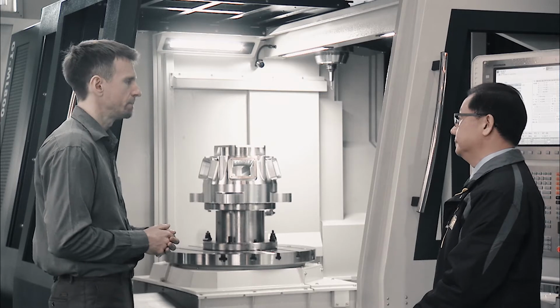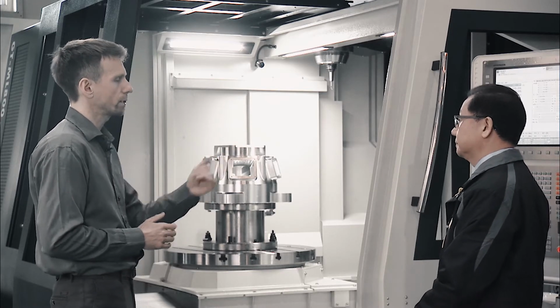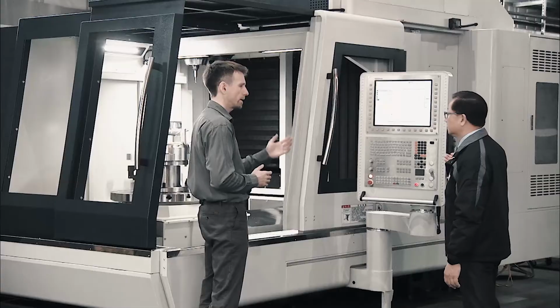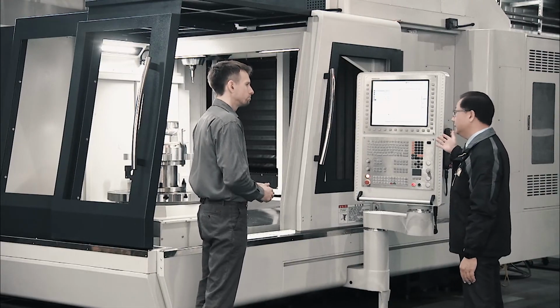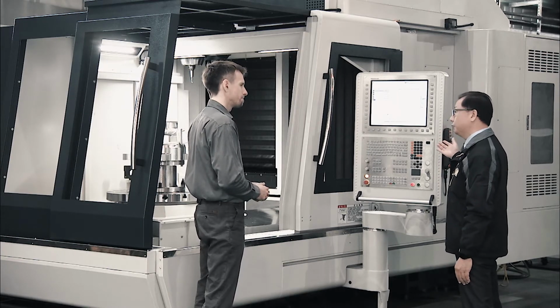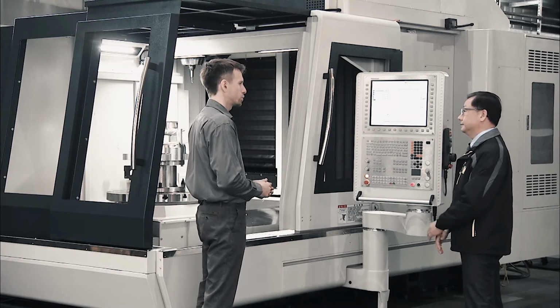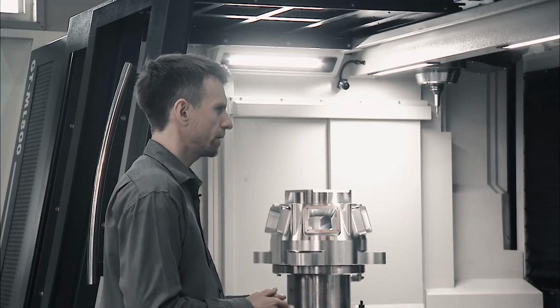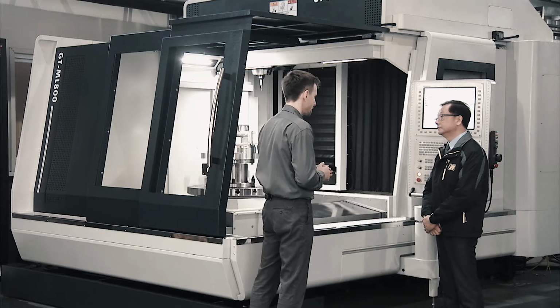Yeah, that's right. Okay, and lastly, let's talk real quick about the controller, Joe. So the standard controller is Heidenhain, right? Yeah, the controller is Heidenhain TNC 640. We can install Siemens F40D as well. All right, so two options for potential customers. Yeah, that's right.